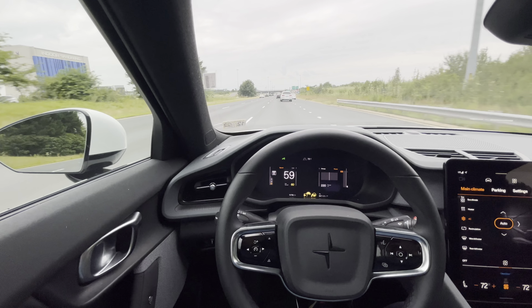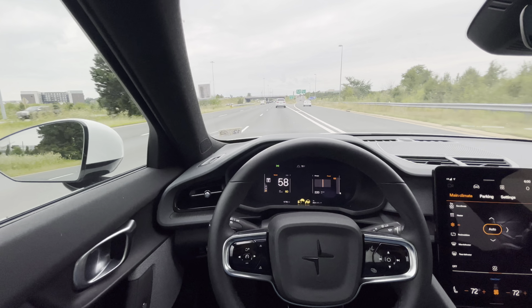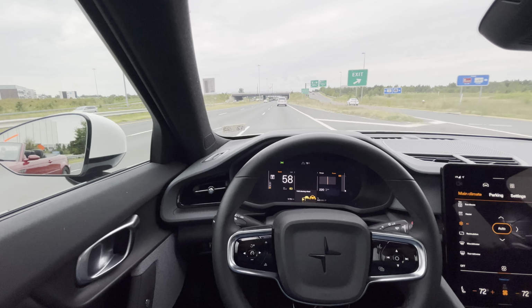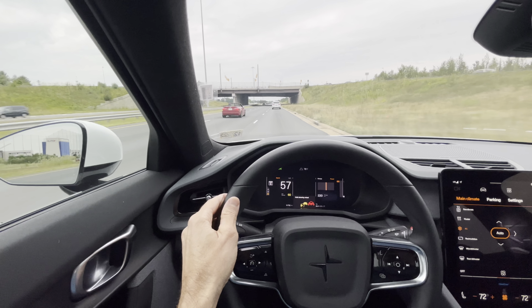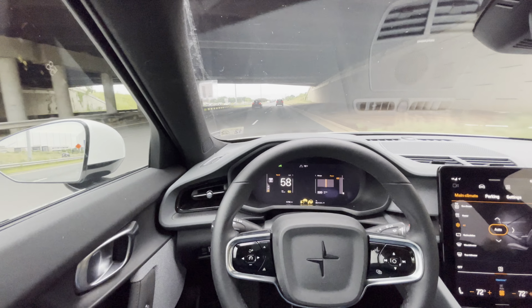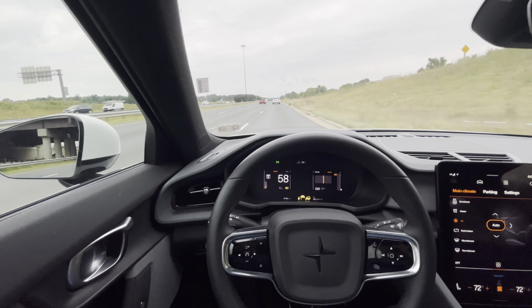I did another video where I showed what happens if you let it go too long in the red and how it shuts off if you just ignore it when it's in the red. You can watch that. But see, even though it goes in the red, I can bring it back. It's like there's no limit on the number of times in the red.